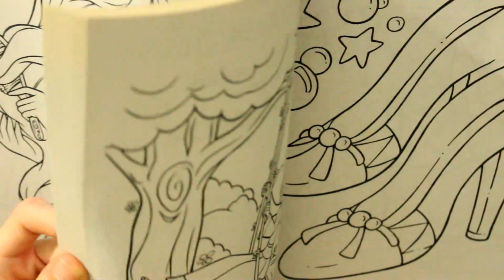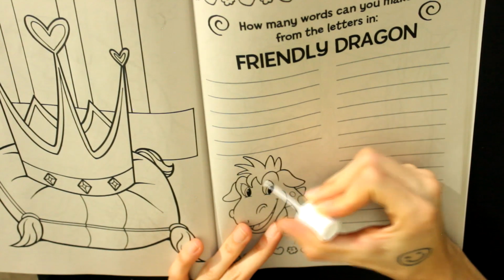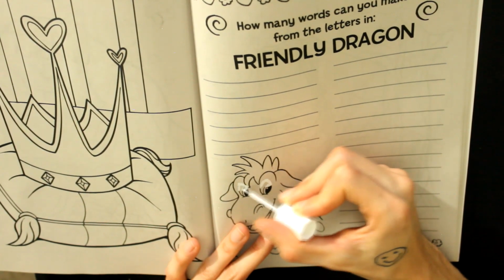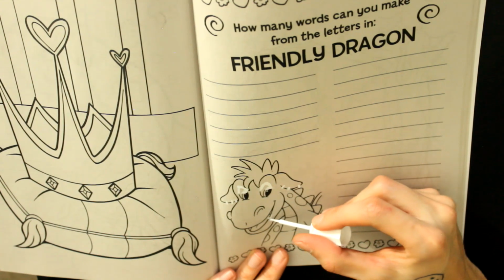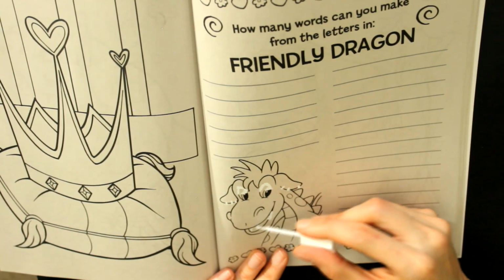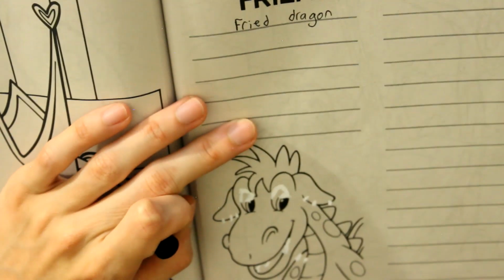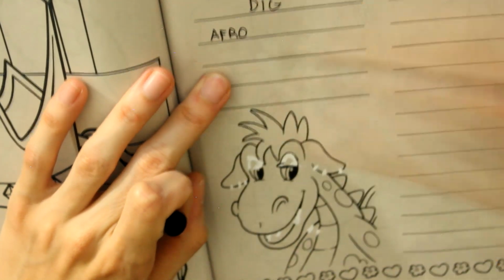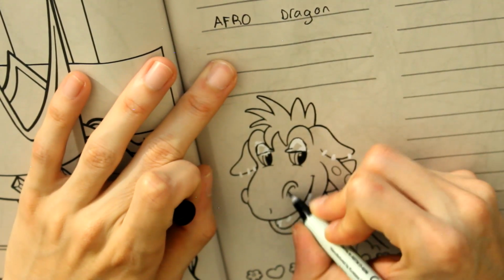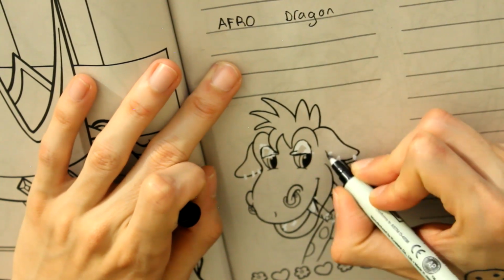Alright, next we got this dragon right here. You know, he went from being friendly dragon to being fried dragon. You know, he's fried out of his mind. He's probably like Barney's drug dealer or something. And I actually took the time to try to figure out words that actually could be made out of the word friendly dragon. So, as I drew this out, modified it, corrupted it or whatever, I thought of words to use, or thought of words as this thing went about.